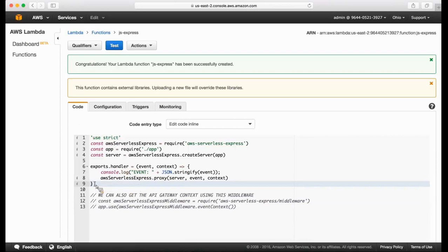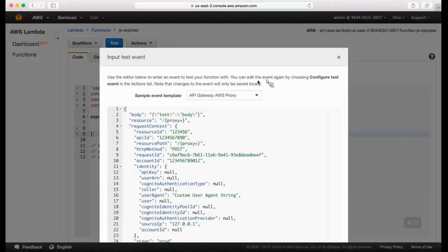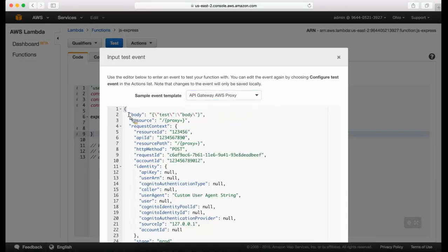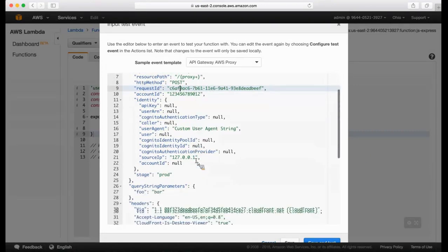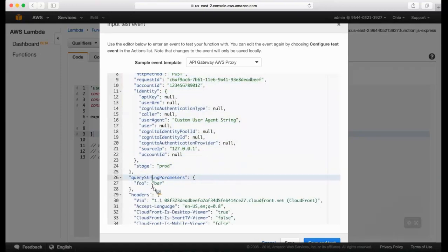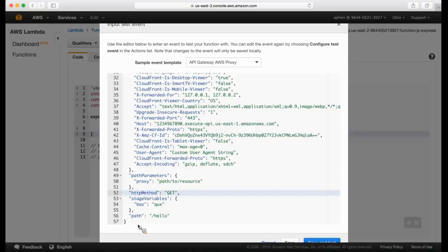You can see that the Lambda console is showing us the content of that lambda.js file. We can also test it here. If you select Configure Test Event, Lambda has a list of possible test events generated by other AWS services. And you can see that one of them is the AWS Proxy in API Gateway. This is the event that gets generated from API Gateway. When you invoke a Lambda function as an AWS proxy, you can see it contains the request context, query string parameters, if there were any, a set of headers that were passed in with the request, and more importantly, an HTTP method and a path. In our case, because our Express app responds to GET requests to /hello, this is the right configuration. We can just test it.